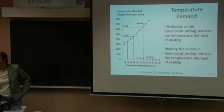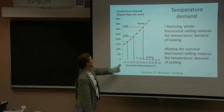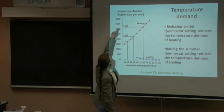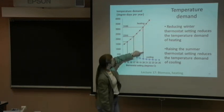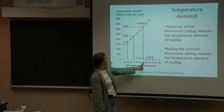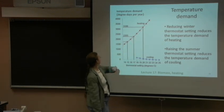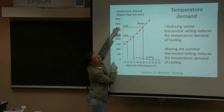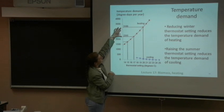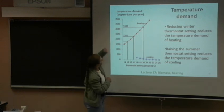Okay. But apart from that, all right, so temperature demand. So here's degree days per year, and this is thermostat setting in degrees C. So let's say that you lived in a place that had 3,188 heating degree days referenced to 20 degrees C. So this is where your thermostat is. And if you live in the same place and you turn your thermostat down to 17, you're down to 2265. Notice that this starts at 0, so this is a significant chunk. You wouldn't think 3 degrees would make that much difference, but look at that, it's a huge difference. Doesn't have the number on here, but I would guess it's at least a quarter, or around a quarter.